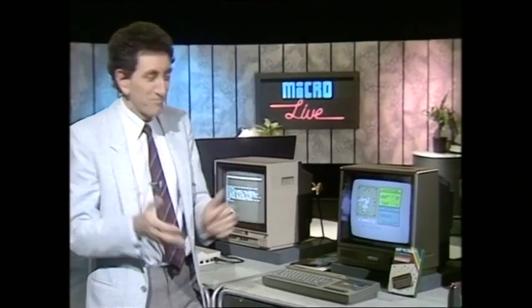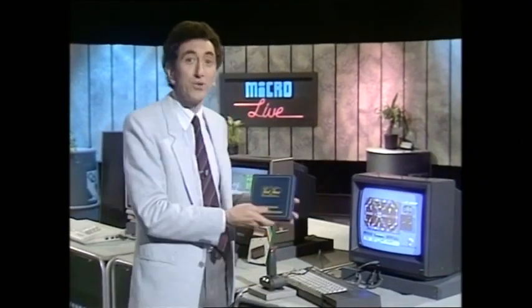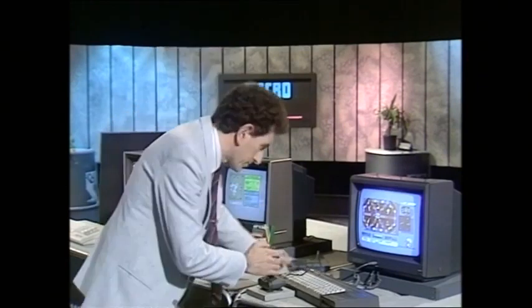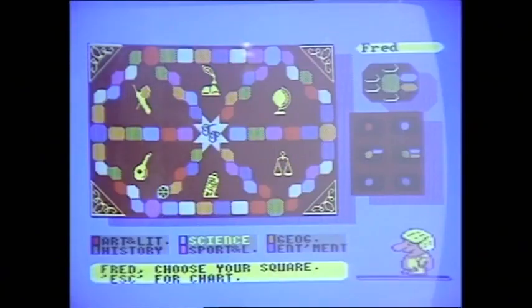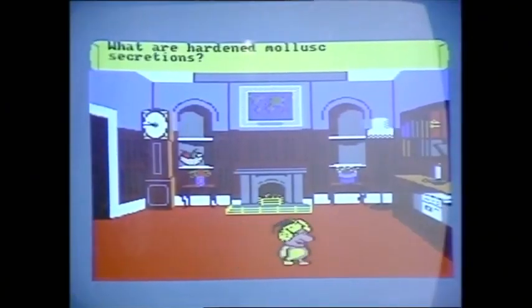And, of course, now there's Trivial Pursuit. It's been taken to new heights with new questions. Well, new trivial questions, that is. They now include graphics and sound, but you are expected to be honest. Well, let's press this button and off we go. See what we get. It's going to be a science question. Well, that might be a help. What are hardened mollusk secretions?